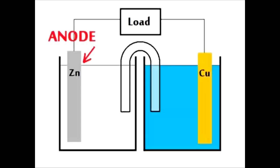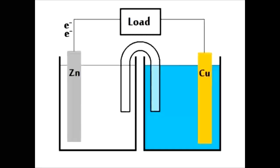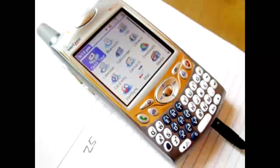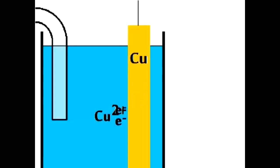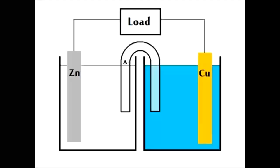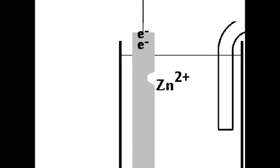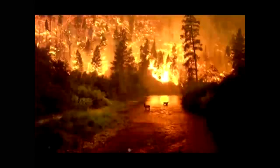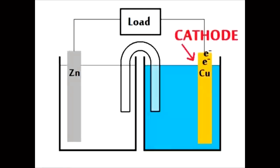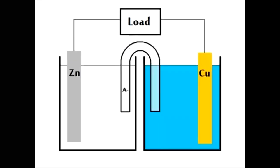Everybody now! We start at the anode, electrons are lost there, and go through the wire and through the load on fire. They enter the cathode and reduce the cations, and the anions go through the salt bridge back to where? Where?